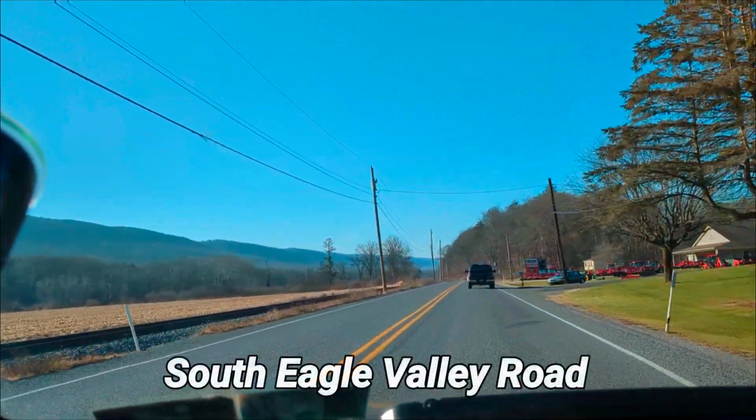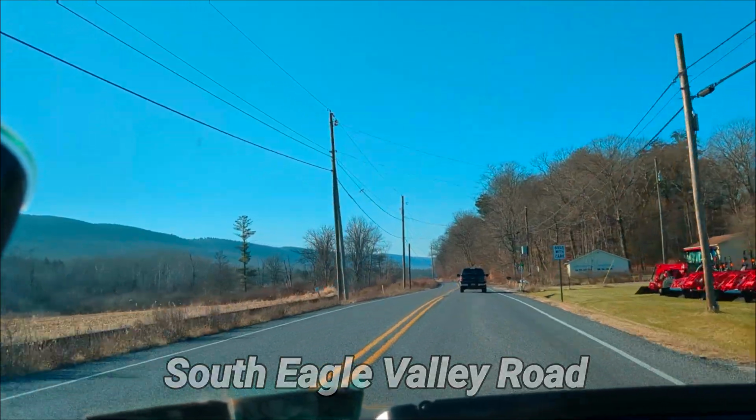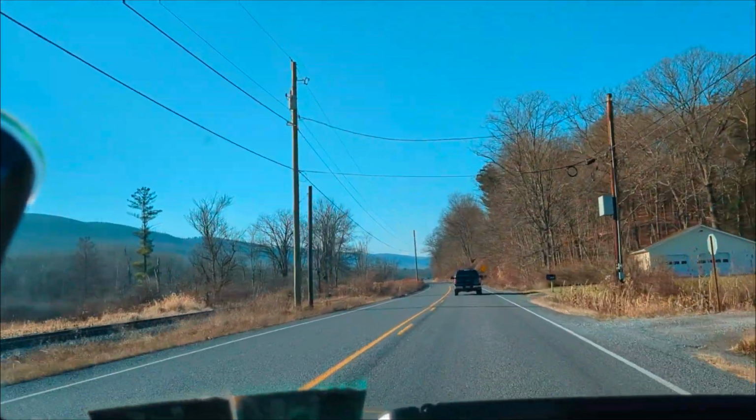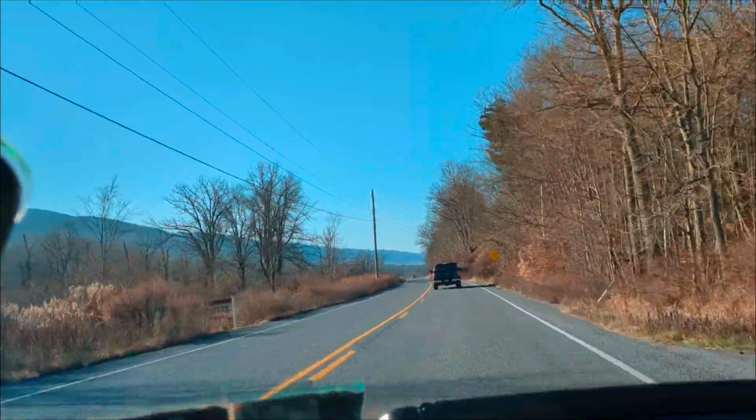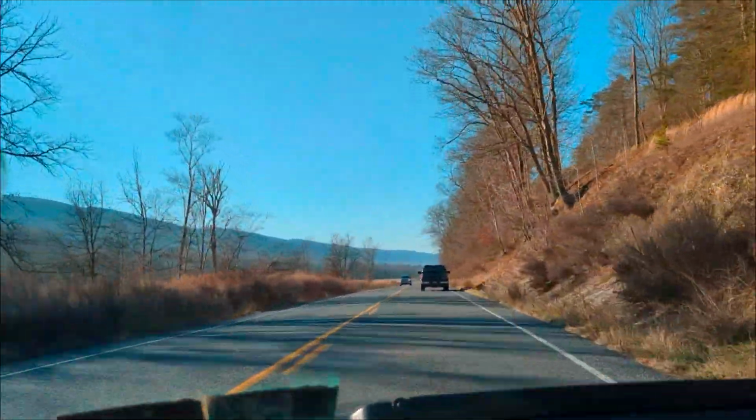So this is, I believe, North Bald Eagle Valley Road. I know there's a north and south, but I don't know where the dividing line is. It might be Port Matilda, which is up here.